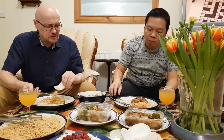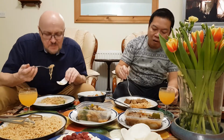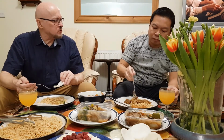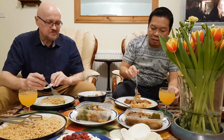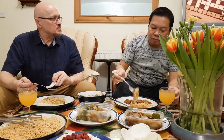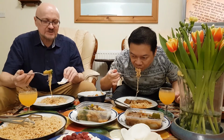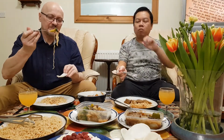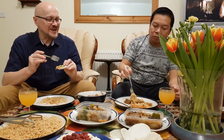Mm, interesting to have those water chestnuts. Is it water chestnuts, or what is it? Are they different from chestnuts, and why are they called water chestnuts? Are they from water or just from a tree? I think maybe they grow near water, river or sea. Oh, that's delicious. Look at this. When you put it on top of it, it starts crackling. Very nice.